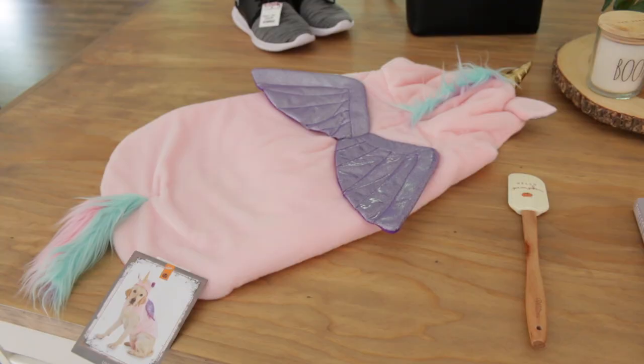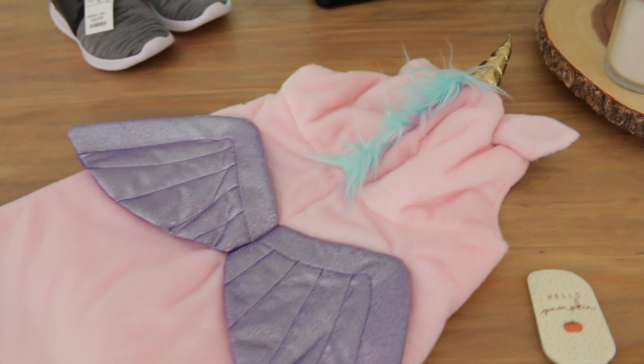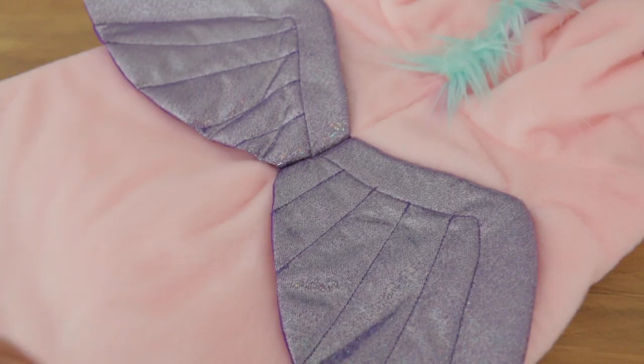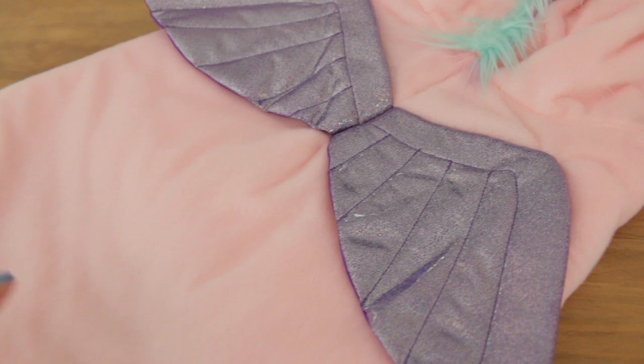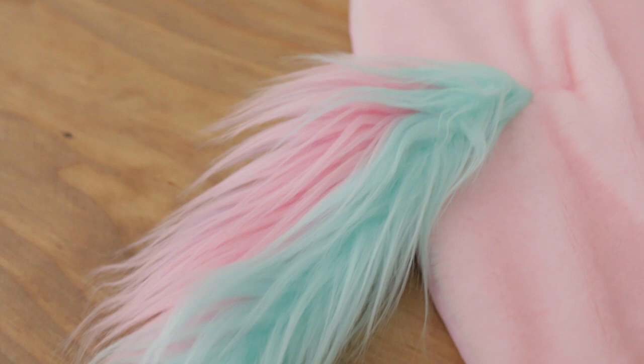The next thing I picked up is the cutest little doggy Halloween costume I have ever seen in my entire life. So I found this little unicorn one at Home Goods. This was actually the only one that they had. When I saw this, I immediately fell in love with it. Look how cute the little ear is. This thing is also so soft, you guys. I was literally walking around Home Goods petting this costume as I was looking at stuff. People probably thought I was insane. Oh my gosh, look how cute the little tail is, you guys.